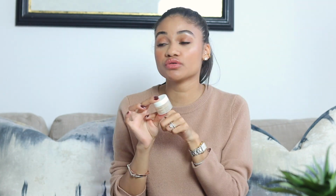Not that having wrinkly lips is a bad thing, but sometimes when you're wearing lipstick, it can exaggerate the lines and make them more apparent. This is really, really good for that. This wears beautifully underneath lipsticks. I do that all the time, especially if I'm wearing a more drying matte formula. I'll wear this and it keeps me looking good, hydrated, smooth, silky all day. This is a really, really good one.